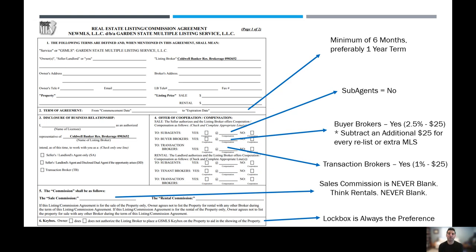Sales commission should never be blank. What I'm really talking about here is rentals. I cannot even tell you the pain that goes through an agent's mind when the tenants they rented out a property to a year ago or 2 years ago wind up buying the property, and they go back to the listing agreement and find that there was no sales commission included in that sale.